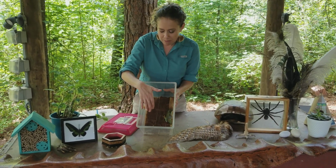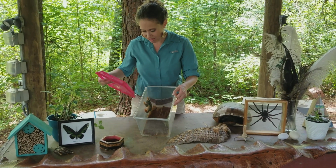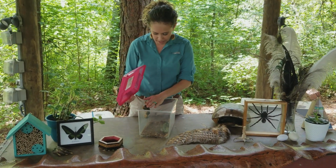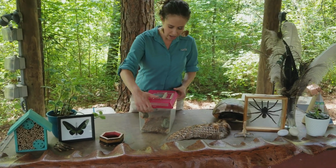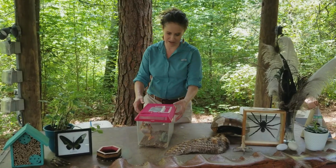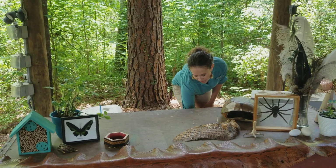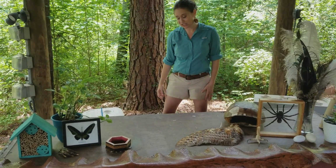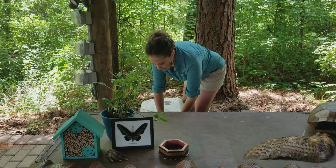All right, so I'm going to put my amphibians up, and we're going to pull out another animal. Now, this next animal is not from around here. This animal comes all the way from South America. So we're going to wave bye to my tree frogs, and then we're going to grab my next critter, coming all the way from South America.